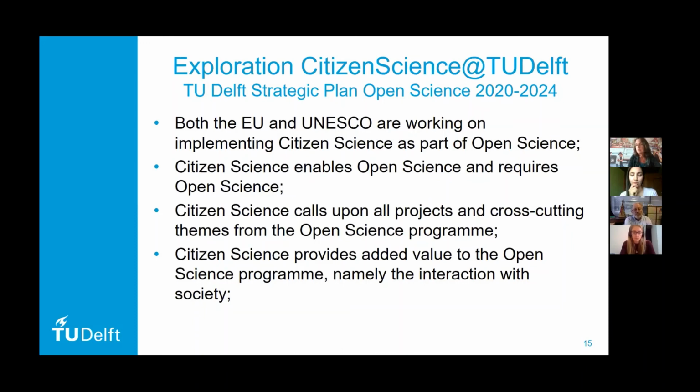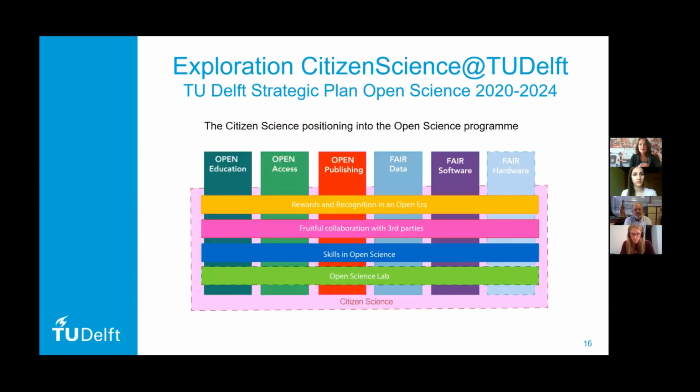It provides an added value because it's the interaction with the society. Open science is more a one-way type of research. You open your results and your science for the society, but with citizen science, there is that interaction with the society. So we suggested this new structure for our open science program. As you can see, there is a new project, open hardware, fair hardware, as a new pillar. But we said citizen science will not be a pillar in this program, but rather embraces all the pillars and all the cross-cutting themes, because it has to do with all these aspects of open science.